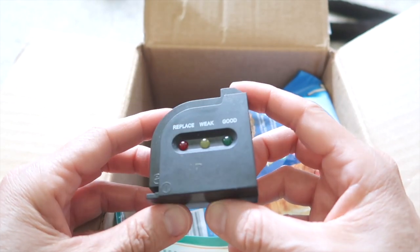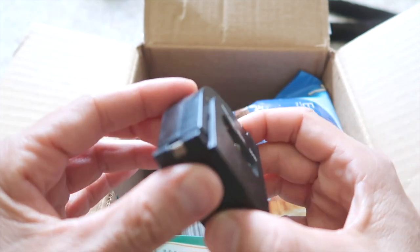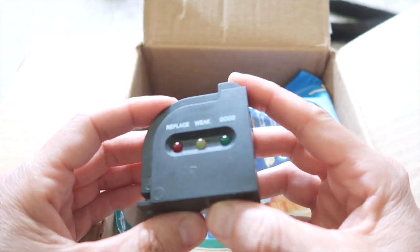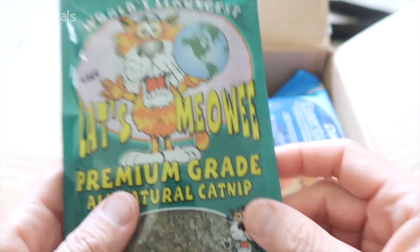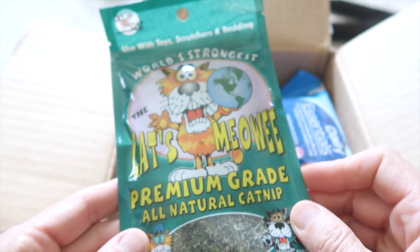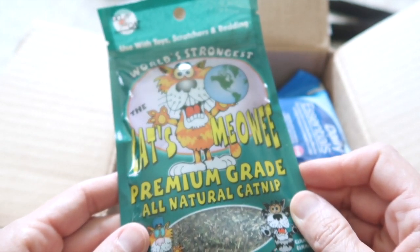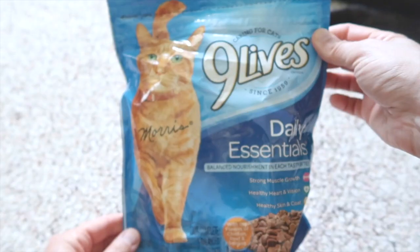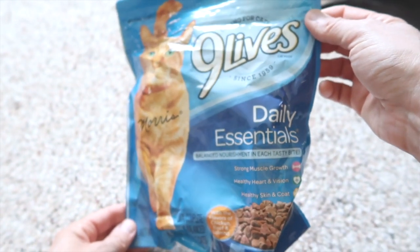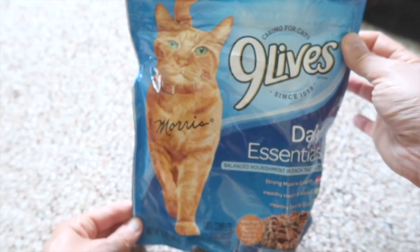And what is this? I don't really even know what this is. Oh, is this a battery tester? Is that what this is? Does this test batteries? It looks like it might. It says replace weak and good. Ooh, look at this, catnip. I was just thinking the other night that I need to get some more catnip for the cats. And look what they got. They got catnip. And they got a bag of Nine Lives Daily Essentials dry cat food. Thank you very much.